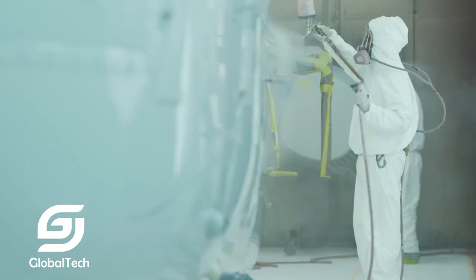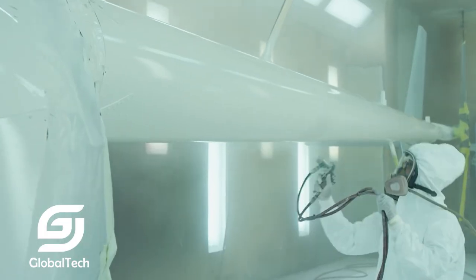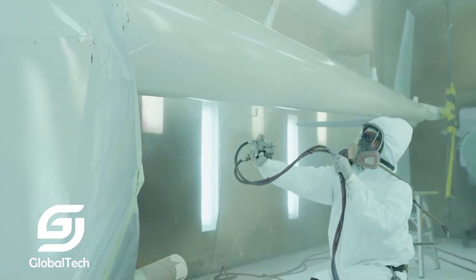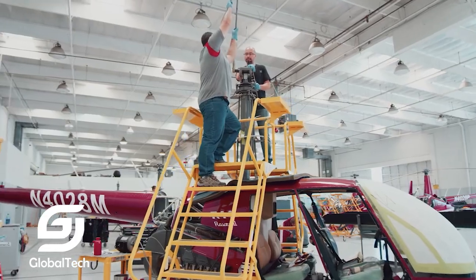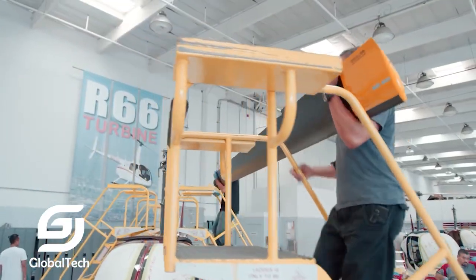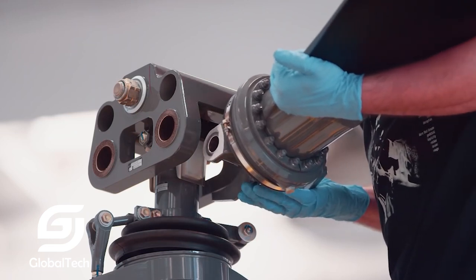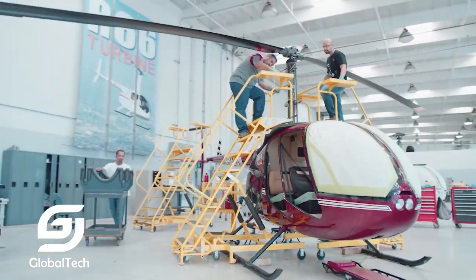Balance and precision testing to reduce vibration during operation. Controls and gauges are installed and tested. Seats, ventilation systems, and windows are installed. The fuselage is coated with anti-corrosion paint and can withstand harsh weather conditions. Each R-22 is individually serialized for management and warranty purposes.